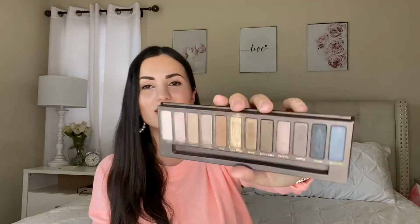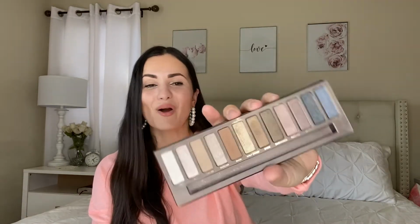It blends out beautifully. The colors are very pigmented. I can use a brush with it and it will be pigmented, but for the metallic colors, I like to use my fingers. I feel like it does bring the color out a little bit more. I just think this is an oldie but goodie. That's how I can describe this palette.